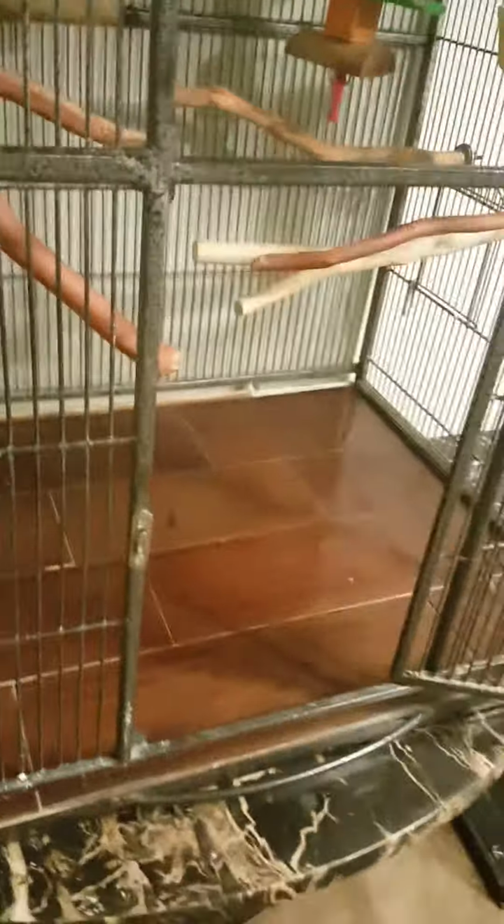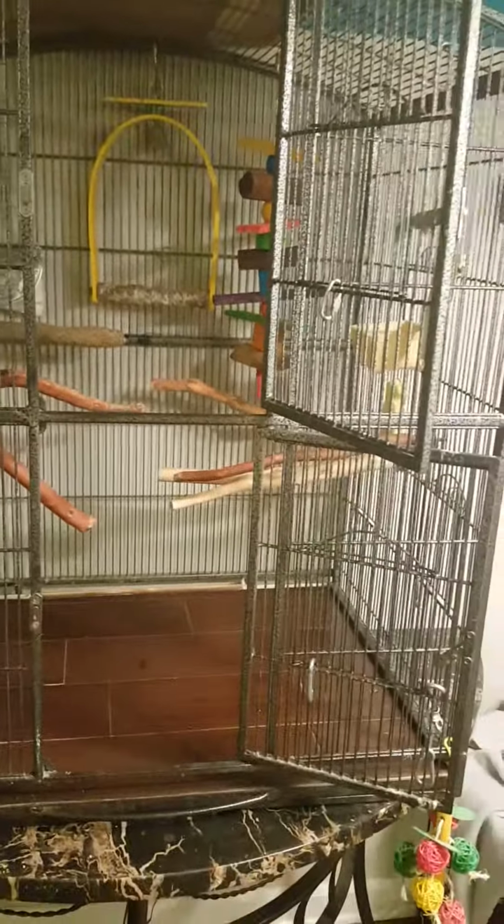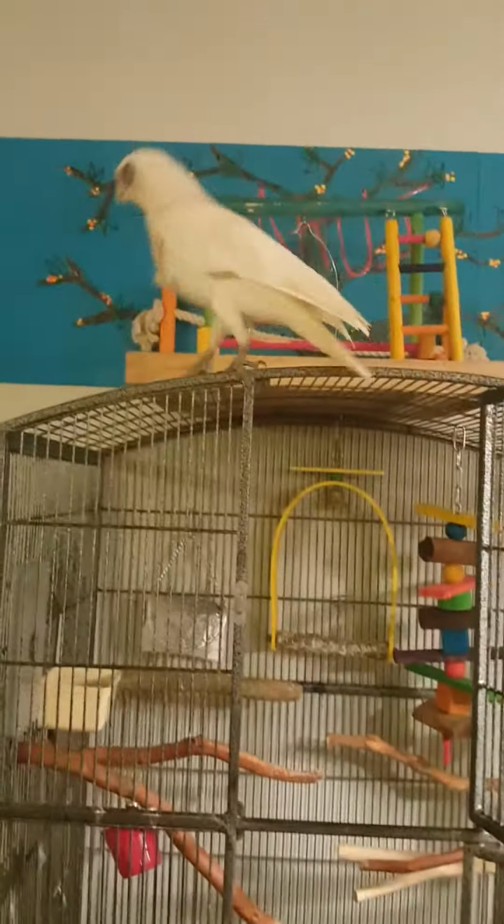And as you see, she has a real hardwood floor. I'm sure she is one of the few, if not the only, bird in America with a real hardwood floor. You sure are a spoiled little bird.